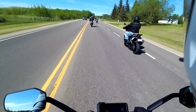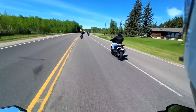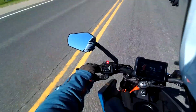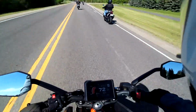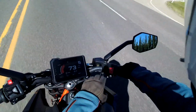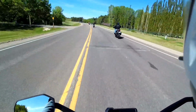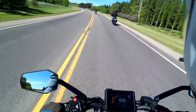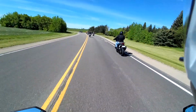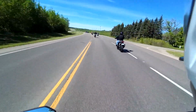TFT is amazing. I can see it perfectly in the direct sunlight. The sun has been behind us, beside us, and in front of us. Switchgear is easy to read, easy to go through. Of course, on this side we have the on-off cancel button and your starter. On the left switchgear, we've got our high beams, we've got our hazard, your buttons for the menu, and then of course your horn and your turn signals.